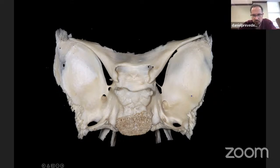And you can see here the superior orbital fissure laterally, and the optic strut really comes as the floor of the optic canal, inserting here on the anterior clinoid. Those are very important landmarks when we're going to the anterior skull base.